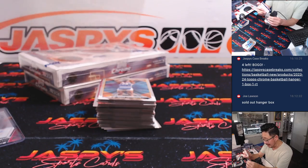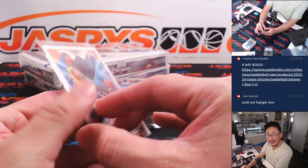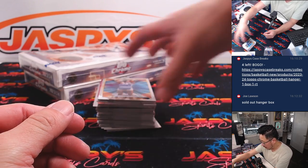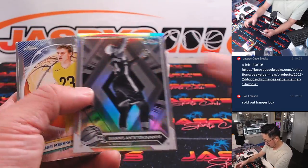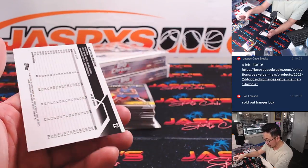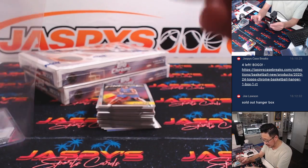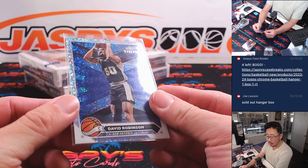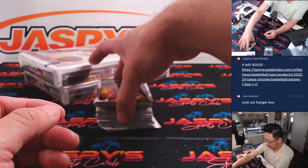Matt Lieber has the Lakers, has my Lakers. There's LeBron. I don't think the LeBron base cards are too common. They feel a little more shorter printed than some of the others. Here's the Admiral, David Robinson, 76 out of 299. Brian with the Spurs. Nice speckled parallel.